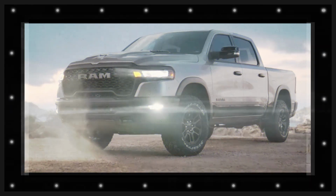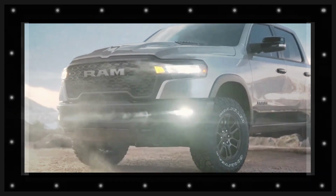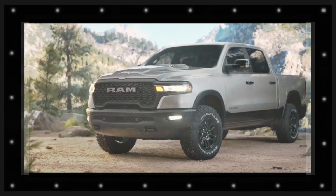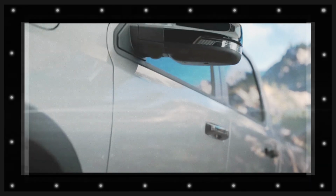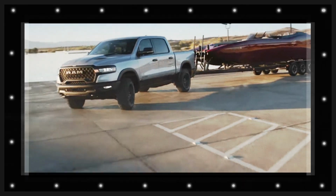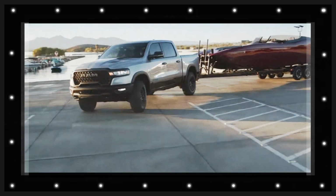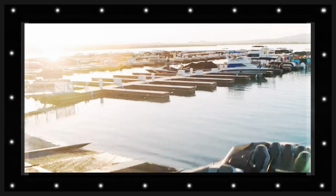The 2025 Ram 1500 is getting a mid-cycle refresh for the brand new model year. Adjustments that Ram has made to its full-size pickup truck include an updated exterior design, a new twin-turbo engine, new technology features, a brand new high-performance Rho trim, and a brand new range-topping Tungsten trim. Here's everything we know about the upcoming 2025 Ram 1500.